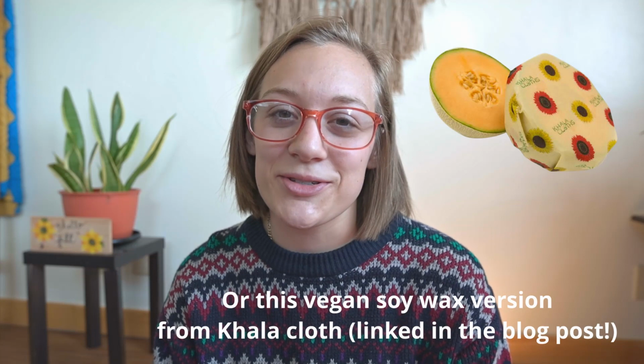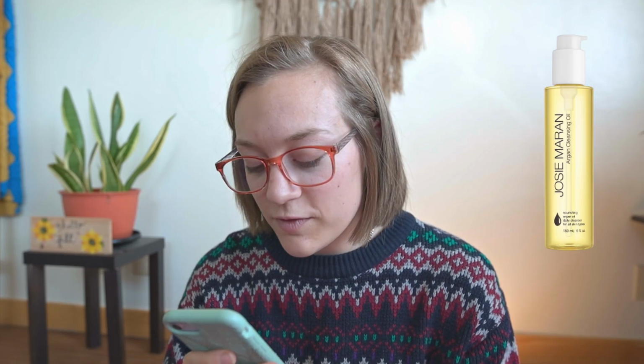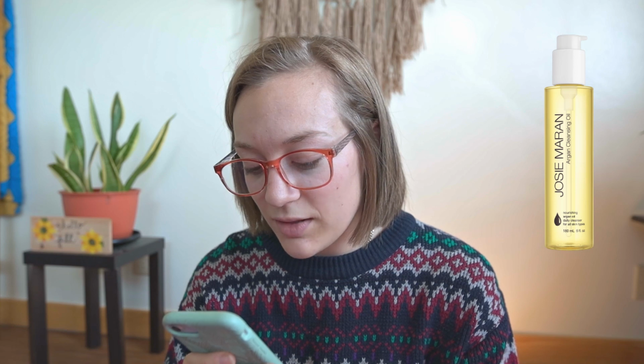Beeswax food wraps come in a lot of handy if you're trying to reduce your saran wrap use, and you can get this from the zero waste store. You can get yourself some cosmetics from Josie Moran like argan oil.